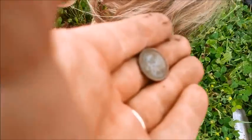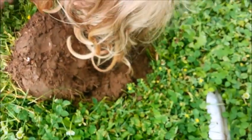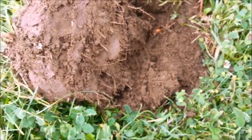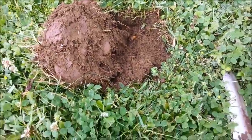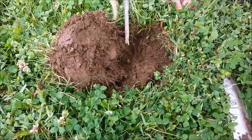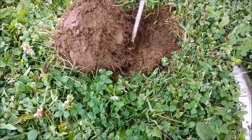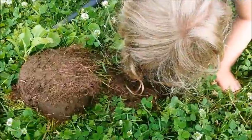Erica found another. Yep, it's another penny. And Erica's found a June bug. It's moving. Ew, you squished it. Okay, let's carry on.